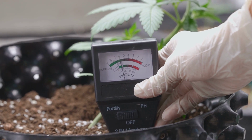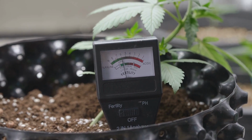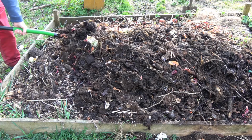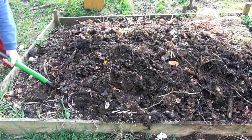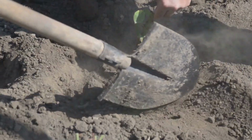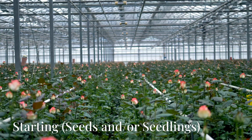Roses thrive in well-draining, slightly acidic soil with a pH between 6.0 and 6.5. Before planting, amend your soil with organic matter like compost or well-rotted manure to improve its structure and fertility. Roses also benefit from a balanced fertilizer with equal parts nitrogen, phosphorus, and potassium.